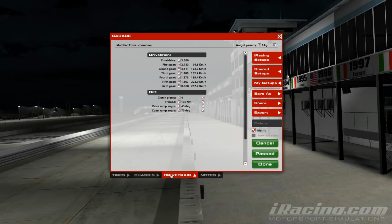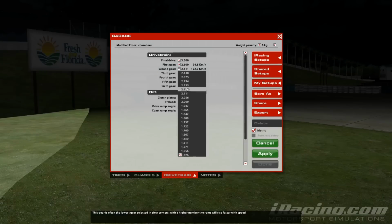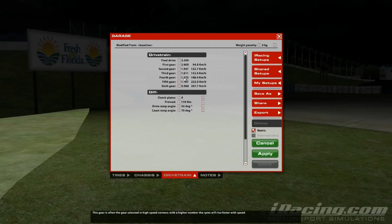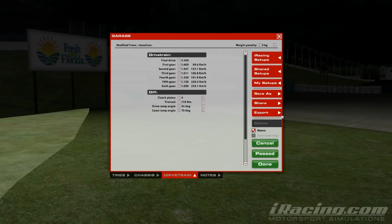59% brake bias, traction control off, and now I will change the gear ratios to match my own setup. As you can see, these are pretty far off from what is actually rational to use. But each track has its own 5th and 6th gear adjustments that you should use. Okay, so now the setup is identical to baseline outside of the fact that I changed the gear ratios, brake bias, and disabled traction control.